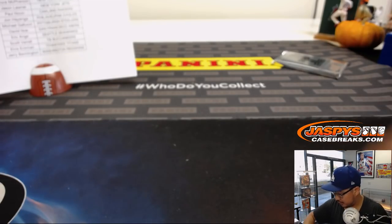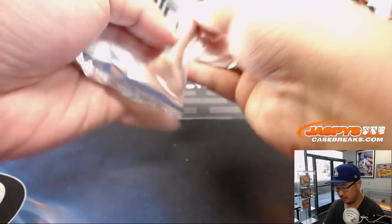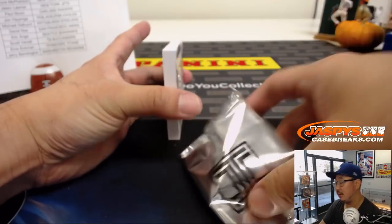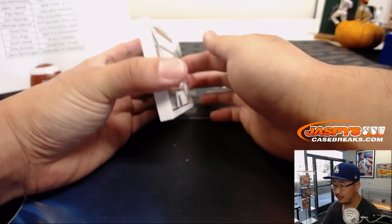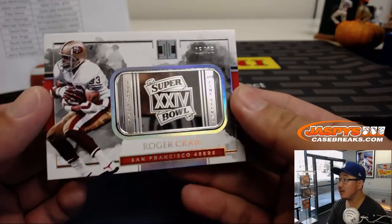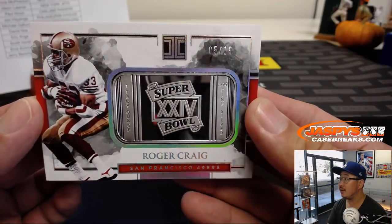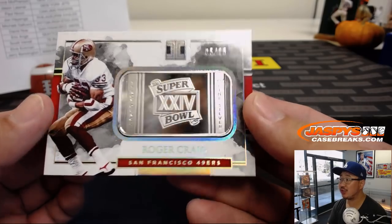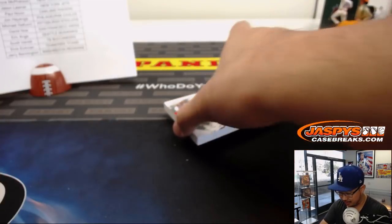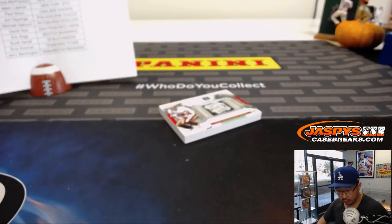All right, and your metal card. Let's see what your heavy metal card is going to be. No one ventured a guess. It's silver, and it's Roger Craig. 5 out of 15, Roger Craig, with the Super Bowl logo right in there. Nice. That will go to David No and the San Francisco 49ers.